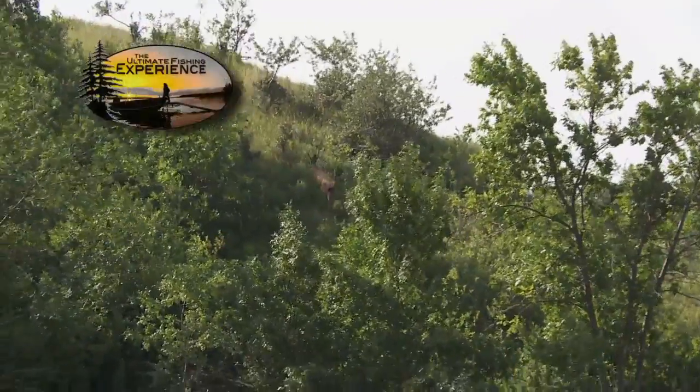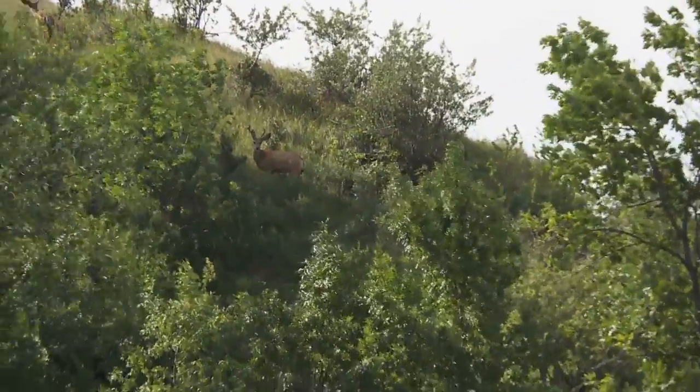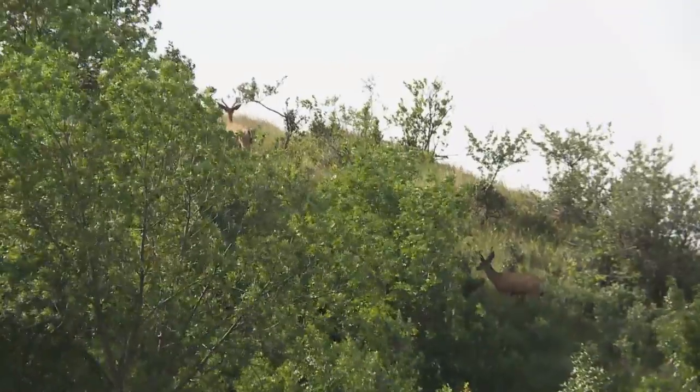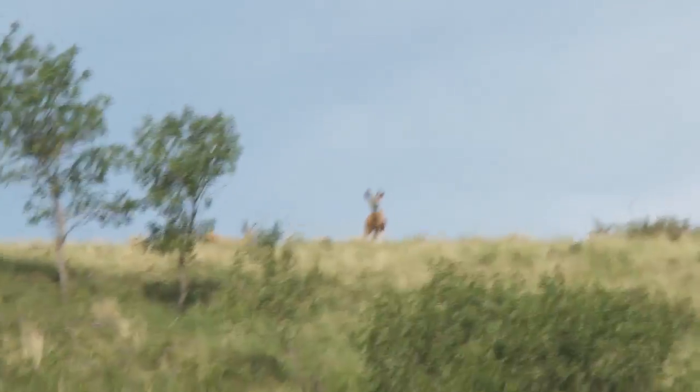Are they both bucks, Dad? They must be. They're little. The one didn't have much for horns, but the front one does. But his ears are... See, the front one does have horns. Are those mule deer? Yep.